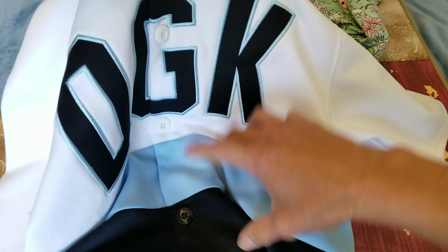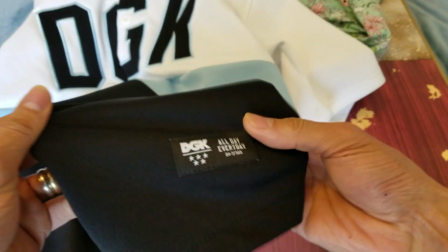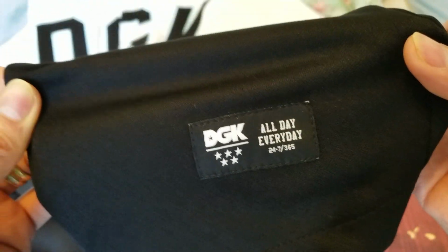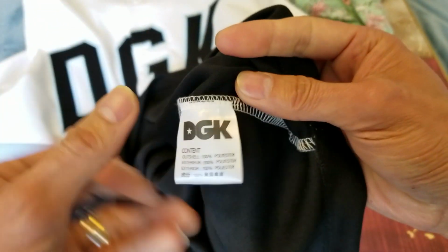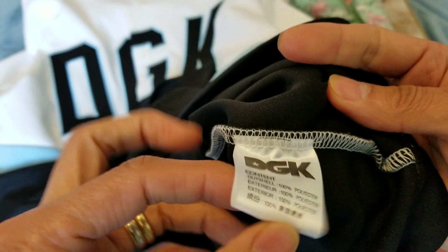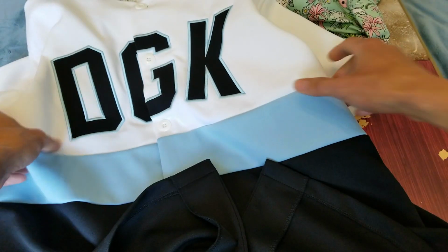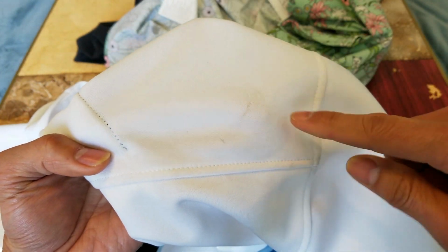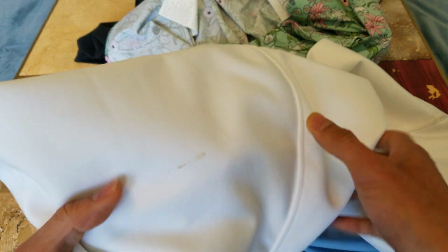So you got three of the white buttons on the top and three on the bottom. And then you got the DGK right here. All day, every day, 24/7, 365. Then here is the Dirty Ghetto Kids tag. 100% polyester, and then care instructions. So this one is kind of dirty, so now I have to give it a little clean. As you can see, probably got dropped on the floor or something, and there's a little bit of a coffee stain right here.